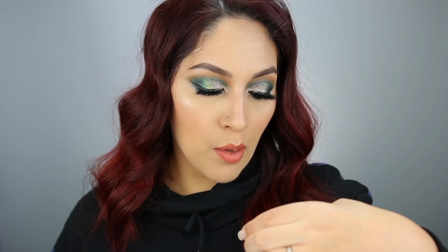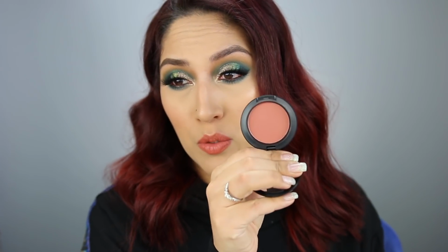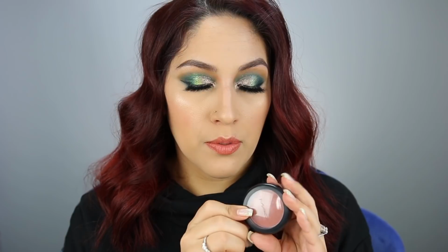Next up is blush. The first one here that I've enjoyed during the fall winter season right now. This one by MAC. This is the Make You Mine Pro Longwear blush. I don't think they have this anymore, which is very unfortunate. It's super pretty, like a terracotta burnt shade. It's just beautiful. I actually got this from Hot Look, which they probably don't have this shade anymore.